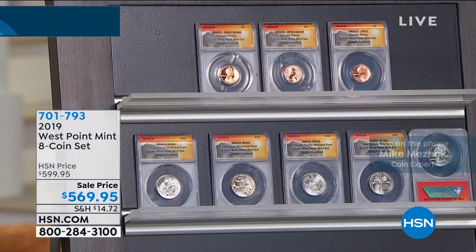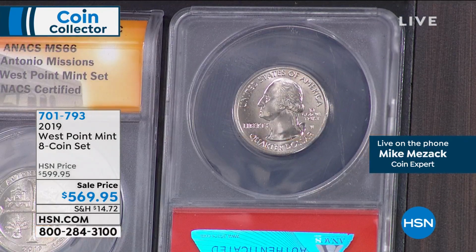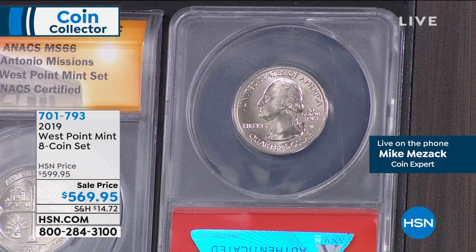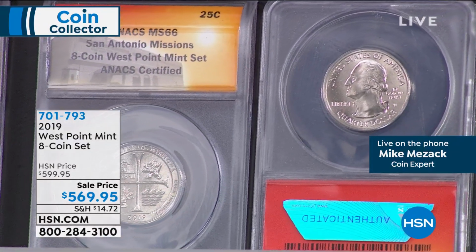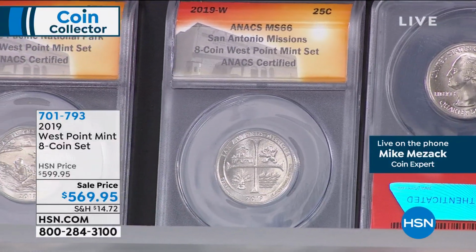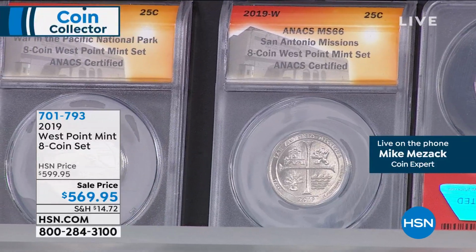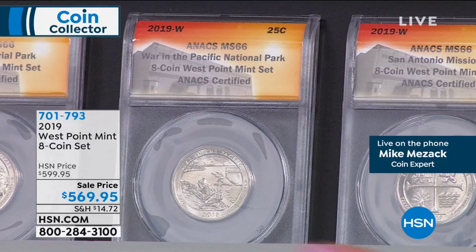Well, here's what it comes down to. It's pretty simple. The United States Mint in 2019 really kind of upped their game quite a bit. So what they decided to do is make special coins. They, in essence, weren't available for sale. You had to either find them or they came as a bonus to another set that you bought. And they did 8 of those coins last year, and this is all of them. Wow.